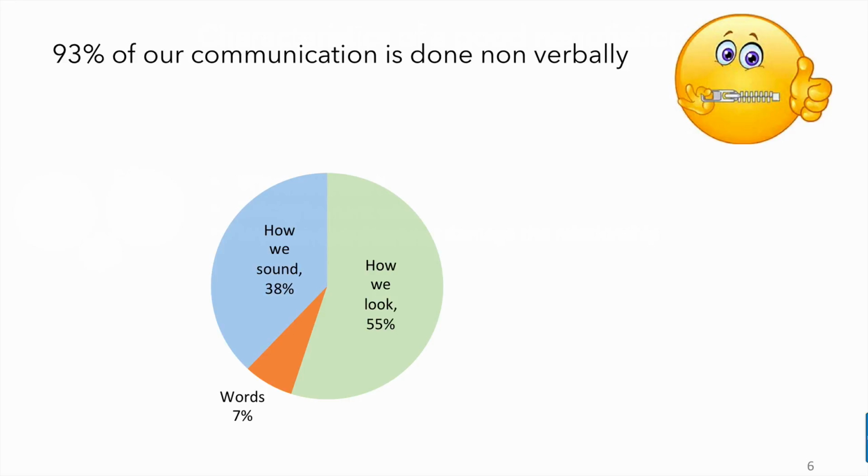So only 7% of our communication, the words we use, represents that communication. The other channels of communication are how we sound and how we look. We spend a lot of time thinking about the words that we're going to use, our negotiating position, the bullet points that we want to make. We even create fancy charts to put them on. And we don't necessarily give as much thought, if any, to how we sound, how we look, and how we prepare to sound better, to look better, and to communicate.